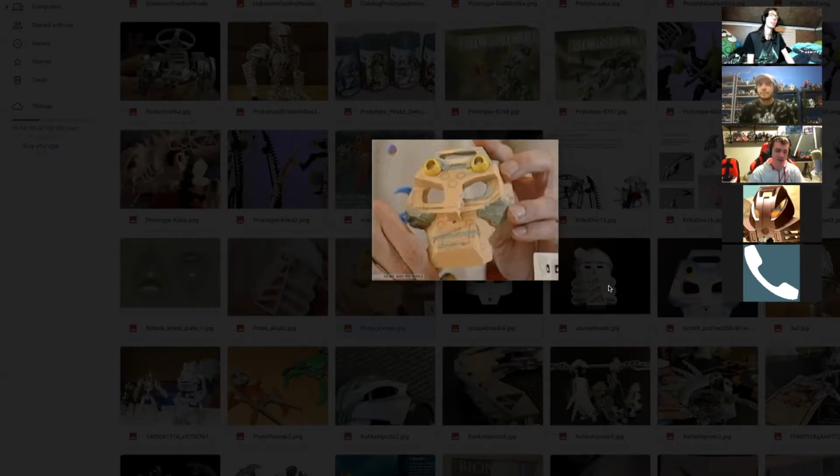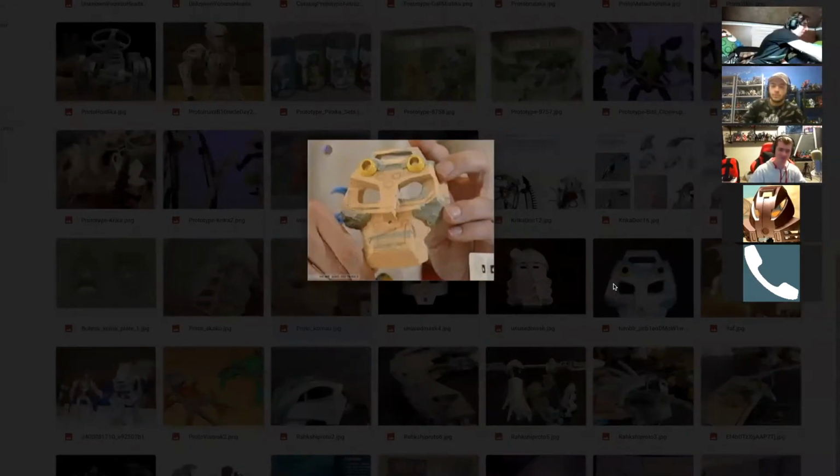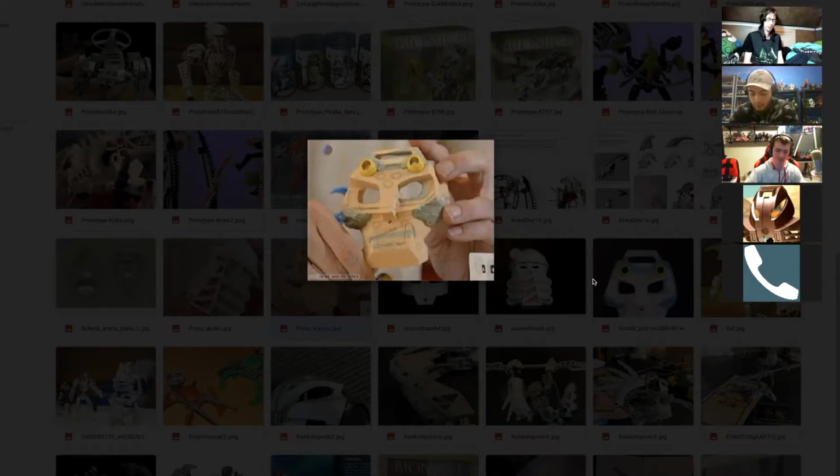Honestly, I like the addition of detail to masks. It probably didn't need to look as much like circuitry as it did, but anything that just added more texture and lines onto Kanohi masks, even in ways that weren't symmetrical, was always really cool, in my opinion. Yeah. I think the circuitry was really to invoke that idea that these are biomechanical robots, and they really wanted to emphasize that fact.